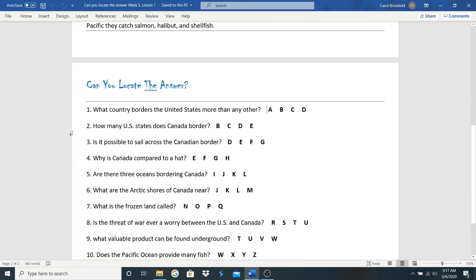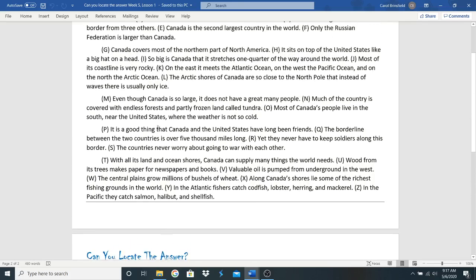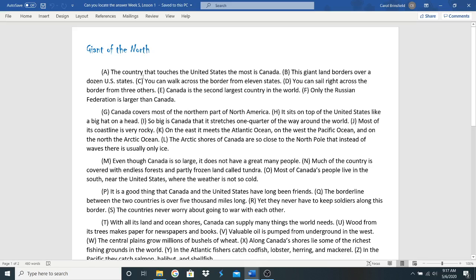Let's look at question 2. How many U.S. states does Canada border? So it's either going to be in sentence B, C, D, or E. So how many U.S. states does Canada border? So let's go back. We know that it wasn't found in sentence A. Let's look at sentence B. This giant land borders over a dozen U.S. states. Okay, that's kind of telling us, but not exactly.